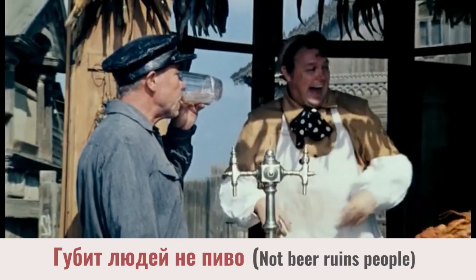Word number 7. Вода. Вода means water. And apparently English water, German Wasser, and Russian Вода, they're all related and based on the same root. Вода. And a good combination of words to learn is чистая вода, clean water.